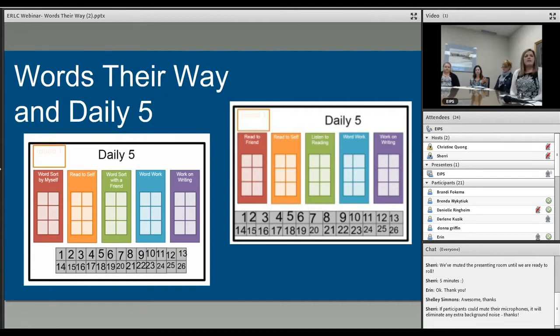And if they knew how to spell it, it was odd to me that they weren't reading the word correctly either during reading time. So using Words Their Way has really helped my kids transfer that knowledge and information, and I've seen a huge improvement in all of my students and how they're spelling. It's given me a unique opportunity to target exactly what skill they are missing.